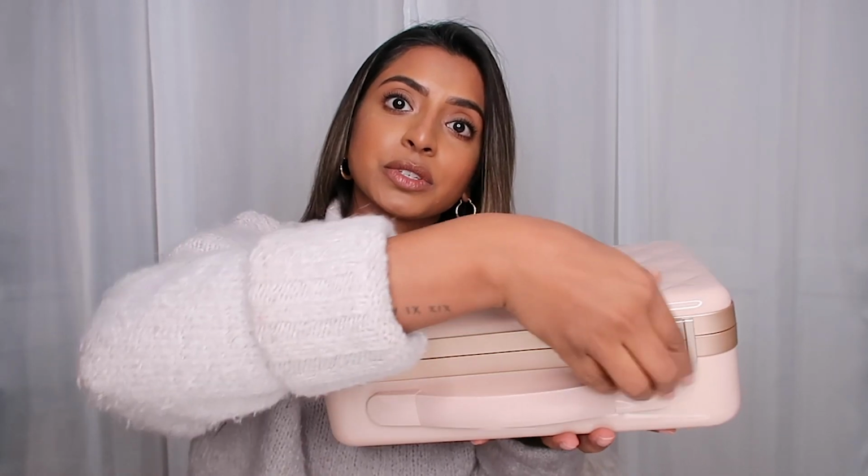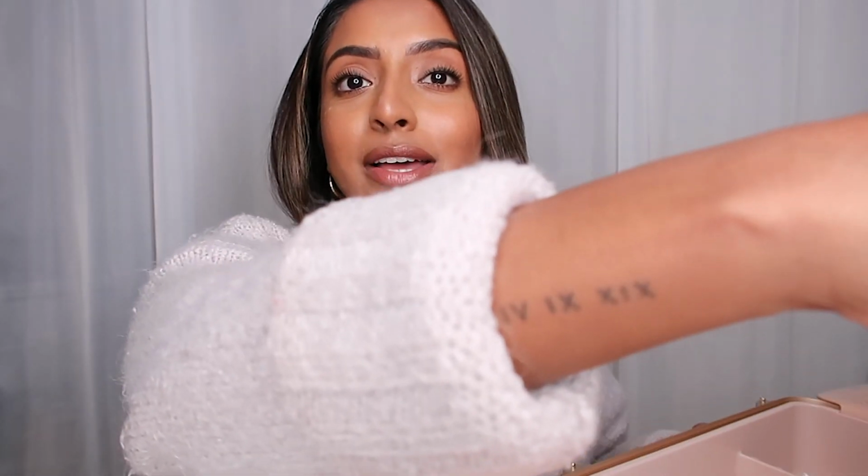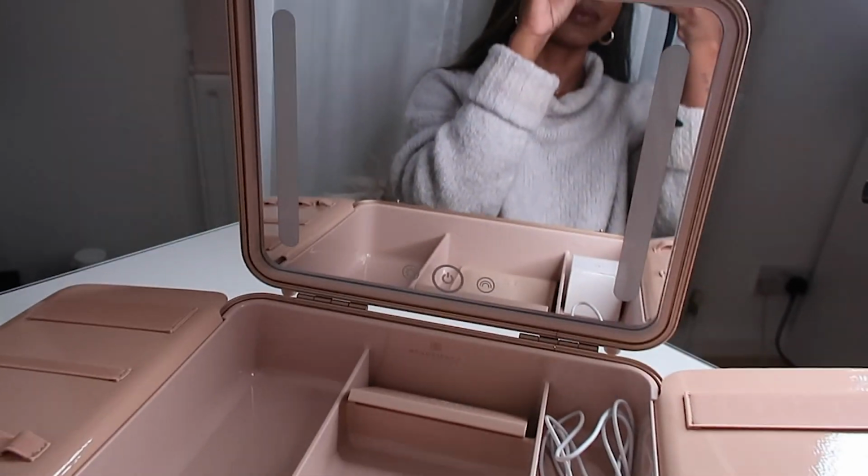There's two clasps on here, which is really secure, so it stops anything from leaking, anything like that. Your products are really safe inside, so you know nothing's gonna come out or scatter everywhere. It's very solid and sturdy. Now let me show you guys a front facing view of it. This is the Beautifect case.